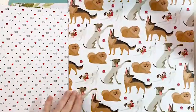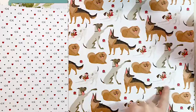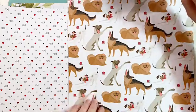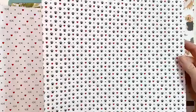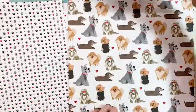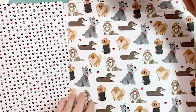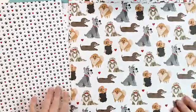This one with the dogs. Love all of these dogs. I think they're so cute, especially this one right here, because that just reminds me of a lot of dogs that I know, and they're just always trying to pat you with their paws. And on the back you've got hearts and the little paw prints. I'm trying to get my video to pull up again. I know I say this every time, and it always gives me some issues.